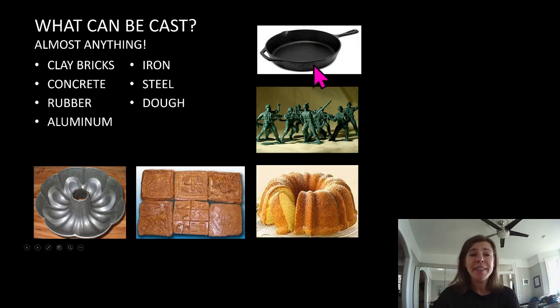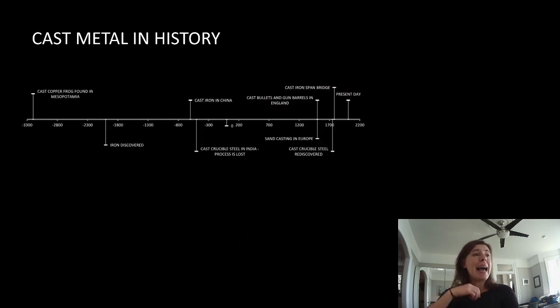Your cast iron frying pan is a cast piece of iron. Bundt cake, Jell-O, all castings. Castings have been around for a ridiculously long time. Even in metal, they've been around for a long time. So cast copper, we have images or elements of cast copper from over 5,000 years ago. So it's a process that we've been working with as humanity for a very long time.